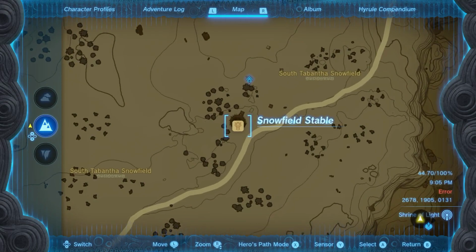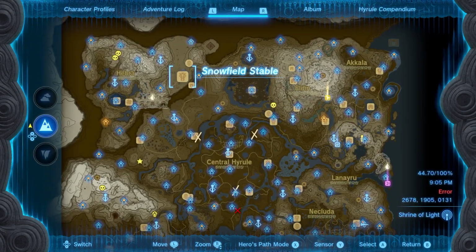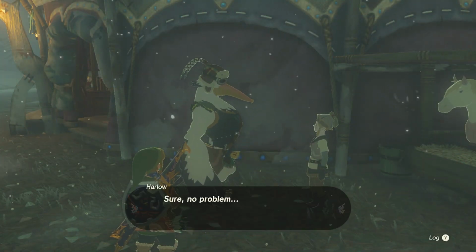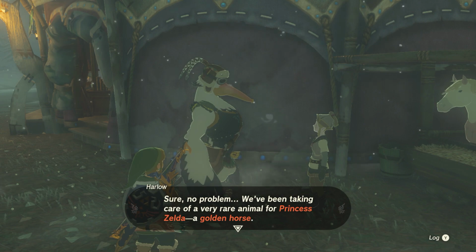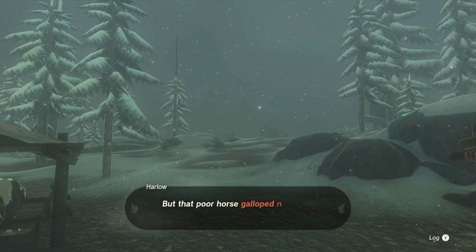Next, we need to head to Snowfield Stable, which is located here. Speak to Penn, who is interviewing Harlow. Princess Zelda's beloved golden horse has vanished and we need to find it. Luckily, it hasn't gone too far. We just need to head north to this spot here.